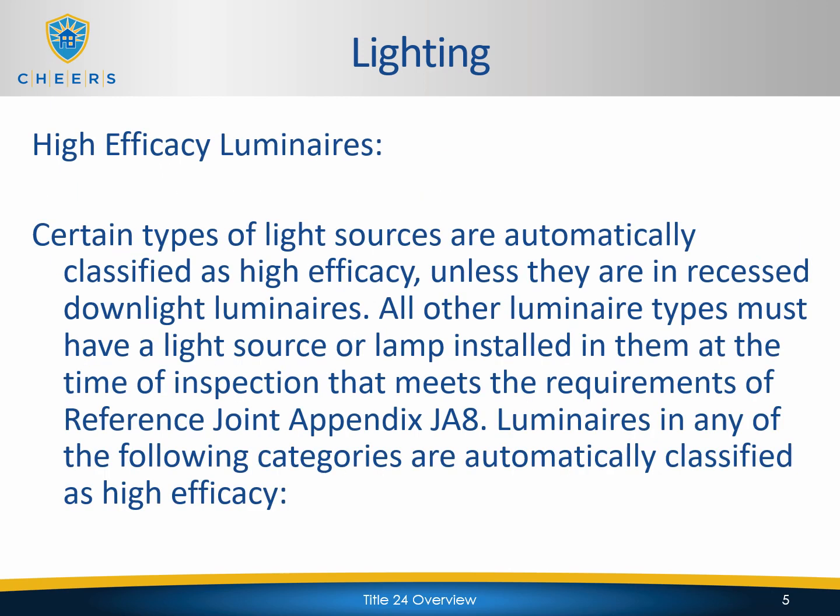Now, certain types of light sources are going to be automatically classified as high efficacy unless they are in a recessed downlight luminaire, or what we more commonly call a can light. All other luminaire types must have a light source or lamp installed in them at the time of inspection that meets the requirements of reference Joint Appendix JA8. Any luminaires in any of the following categories are automatically classified as high efficacy.